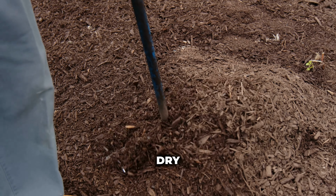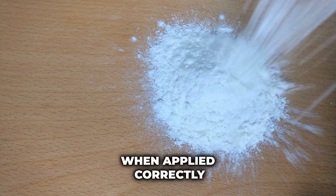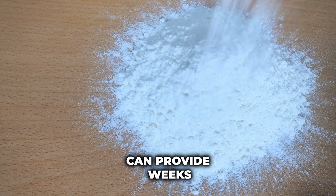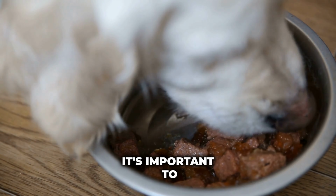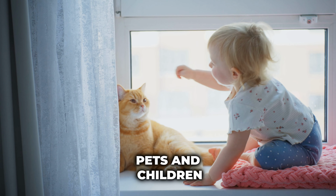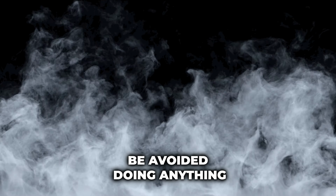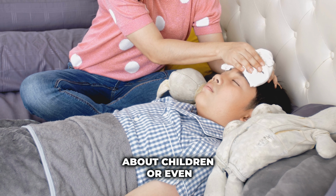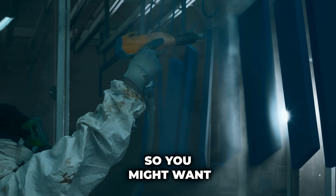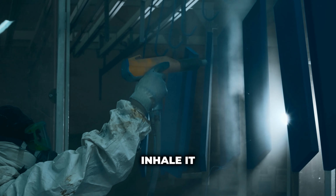There are a few things to remember about diatomaceous earth. It works best when dry, so after rain or heavy watering, reapplication may be necessary. When applied correctly, a thin dusting can provide weeks of protection. Also, it's important to use food grade diatomaceous earth if applying around pets and children. Breathing in large amounts of fine powder should be avoided, especially around children or even dogs. So you might want to wear a mask to cover it. And again, make sure you don't inhale it.